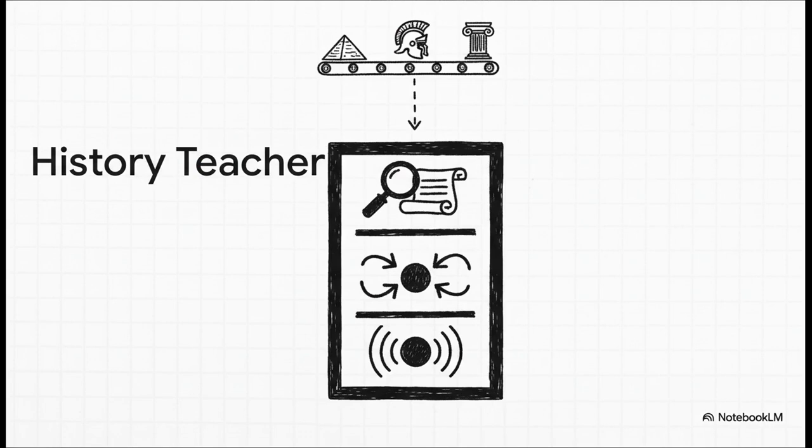Let me give you a really practical example, the history teacher template. So, imagine you're a history teacher, and you need to create lesson plans every single day on different events. Instead of starting from zero each time, you use this template. For any event, the AI will first summarize it, then explain the causes, and finally describe the impact. The topic might change, but that high-quality structured format stays the same.